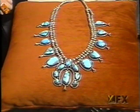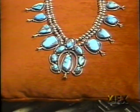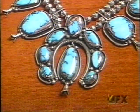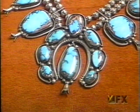Ron, that looks like something I'd see in a museum. It is beautiful. Well, it is actually very beautiful, and what I like about it is it's relatively simplistic, and that usually indicates an earlier type of piece. The horseshoe around the center pendant there is also an indication that it's probably a Navajo piece itself.